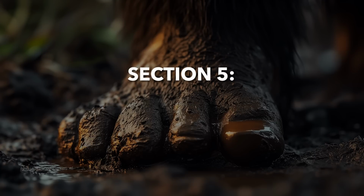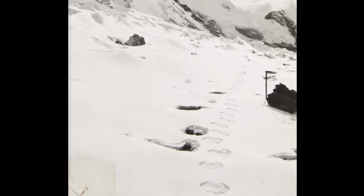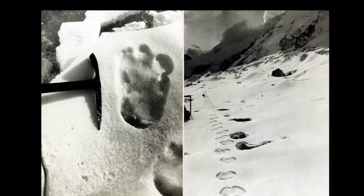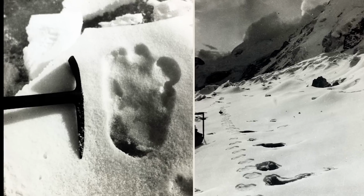Section 5. The Yeti Tracks of the Himalayas, 1953. Bigfoot isn't just a North American phenomenon. Reports of similar creatures have emerged worldwide, including the Yeti of the Himalayas. Tracks found during an expedition in 1953 remain a focal point in the search for evidence.